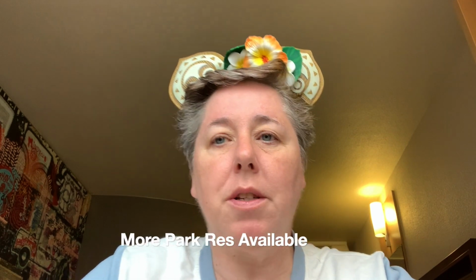So, what can I say about the Gold Pass? Right, the advantages of the Gold Pass. It's going to be a short list, folks. The advantages of the Gold Pass are that there are now almost unlimited park reservations. So you can now reserve your days in the parks up to the capacity of the parks.